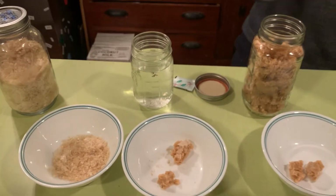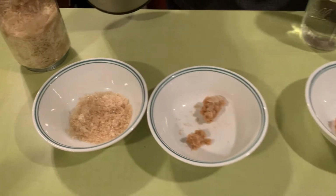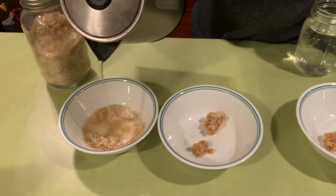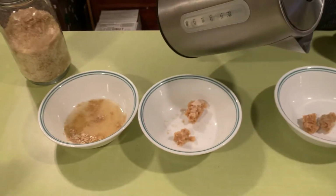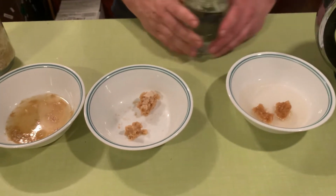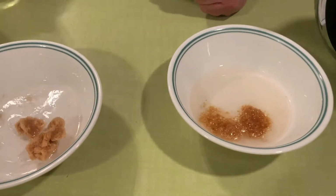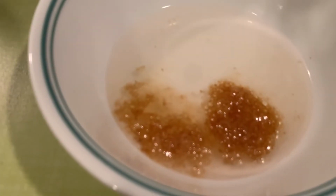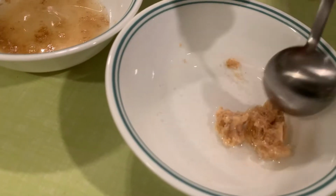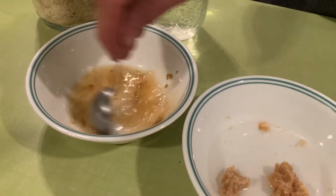So we've got some water. Move this back out of the way. Some hot water. I'm going to put a very comparable amount, about 2 tablespoons. And I'm also going to do that over here. And then we're going to put some cold water. This is cold water just out of the tap to see if it acts any differently. Oh, this one's fun. Well, this one's not breaking down quite as quickly. That's what we would expect. Yeah, that's what we expect from hot water.